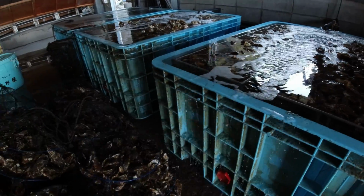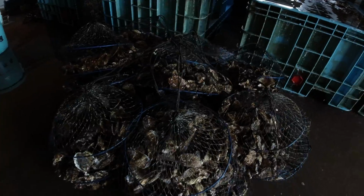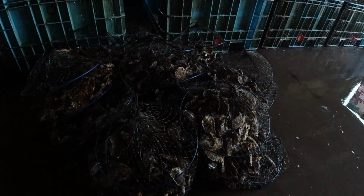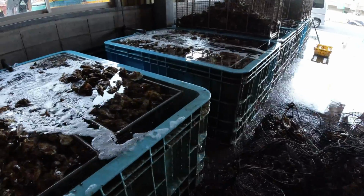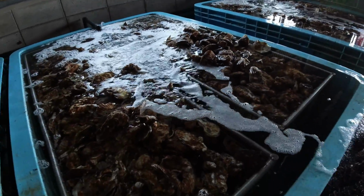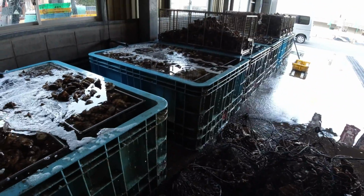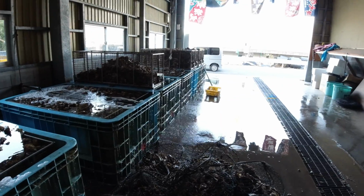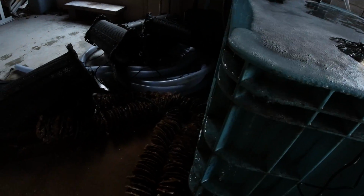and then they're gonna go either to the customers over there at the restaurants to be eaten, or to the other room to be sorted out, cleaned, opened, divided, and then they send them to the restaurants or supermarkets. Oh, they have scallops here too.